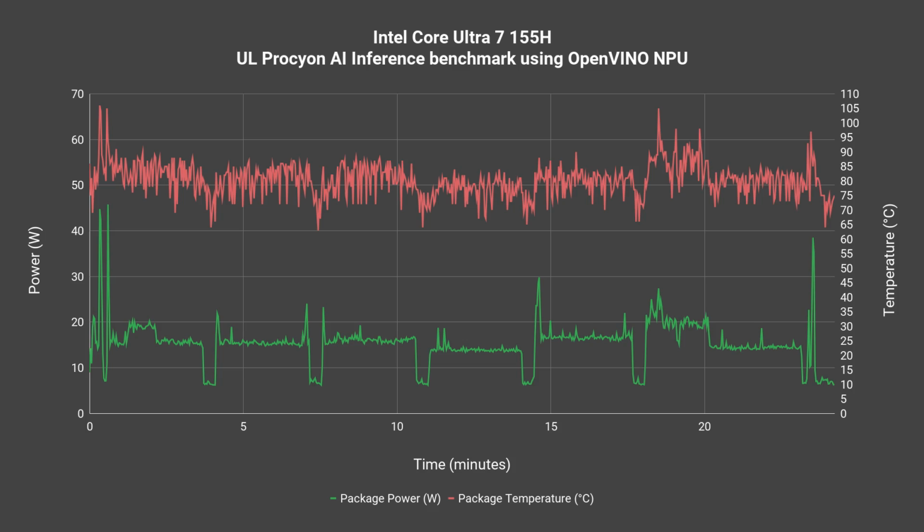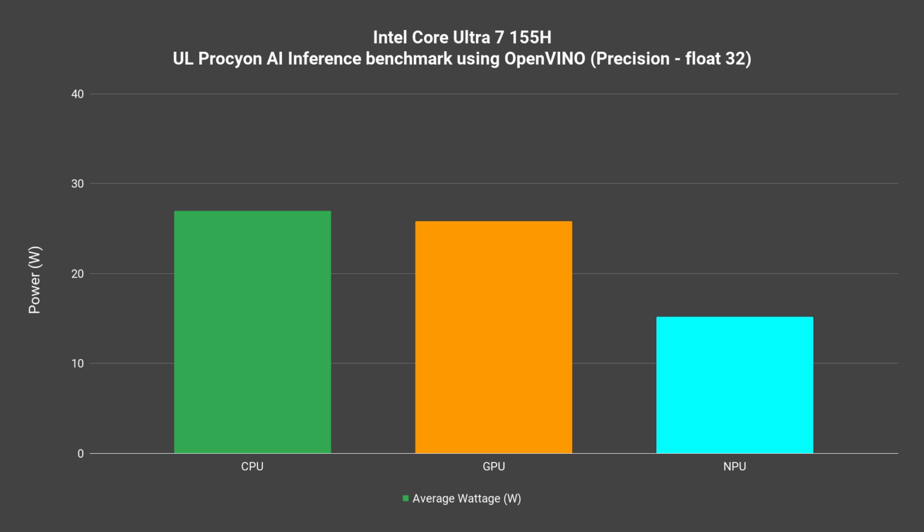Now it's time for the star of the show, the NPU. The power draw is significantly lower and the temperature seems to be lower as well. However, it takes nearly 25 minutes to complete the benchmark. I then recompile all of these graphs, and the first one is the average power consumption. From the data that we have gathered, we can see that the NPU is the most efficient out of the three, and then comes the GPU, and finally the CPU.